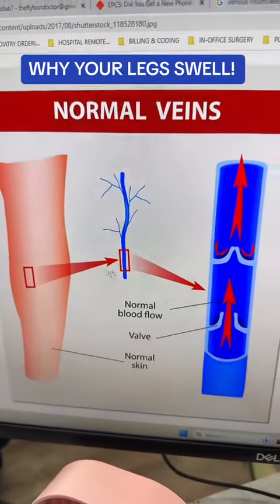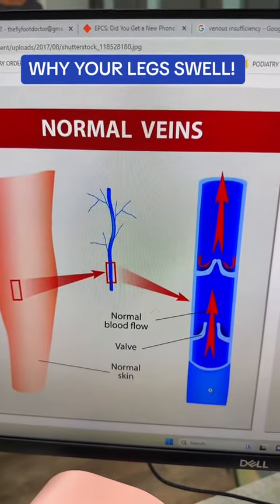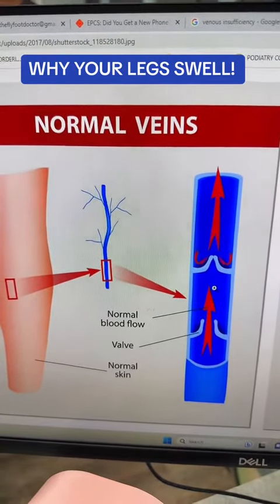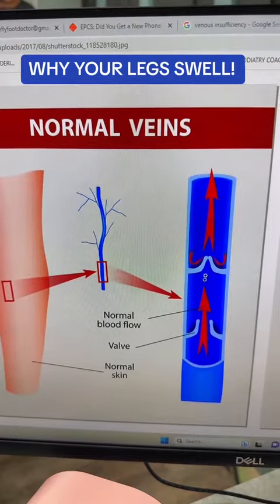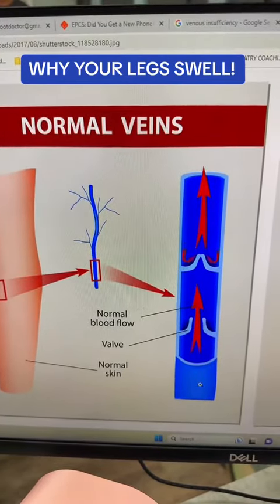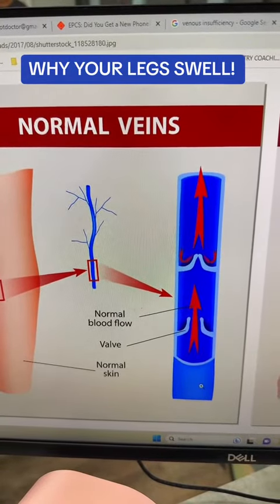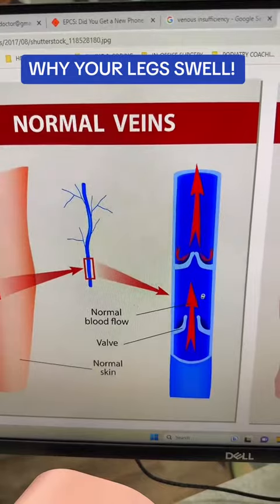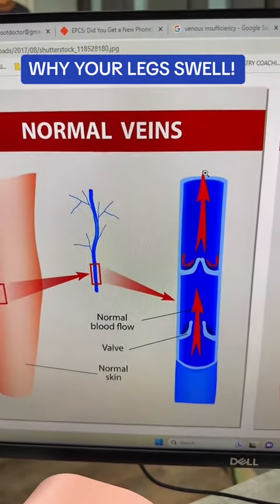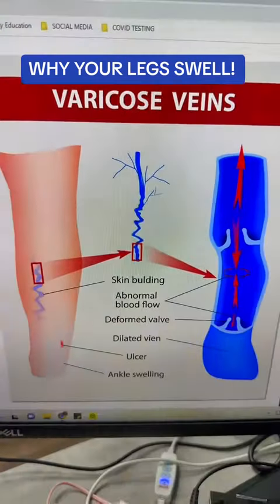So in normal veins, they usually take blood from down in your limbs and your hands back up to your heart. That's what this big red arrow is showing. The blood goes right back up. And these are the valves. These little blue leaflets are the valves. What happens is once the heart pumps, as it's coming down in the artery, it's going back up through the veins. Once the blood passes through, the valves are supposed to close and thereby prevent this blood from coming back out and filling the veins.